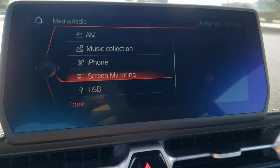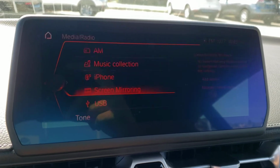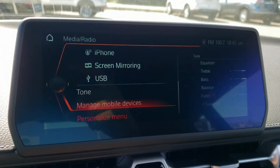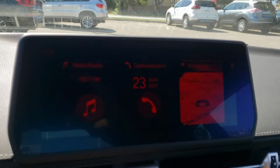You've also got screen mirroring here, so if you want to link up your phone and see what's on your device on the screen, you can do so. And of course, you've also got a USB port, so you've got all the audio options to ensure you can listen to your own audio regardless of the type of device that you have.